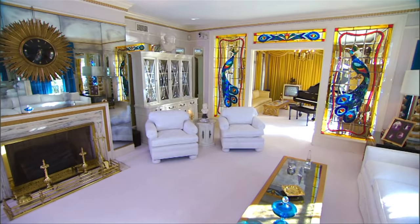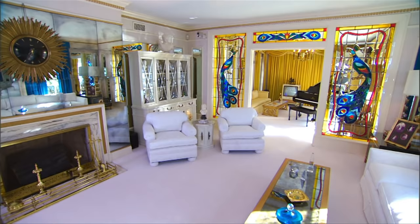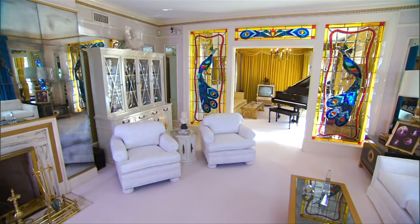Okay, this is the living room. Oh, so cool. And this is the first room that you see when you come on the tour. And I think it's the most beautiful room in the home. It really is. With the blue and the white. This room was probably most used for when Elvis had guests over. He would come greet them here. But a lot of entertaining went on in this room.